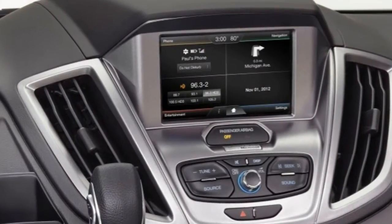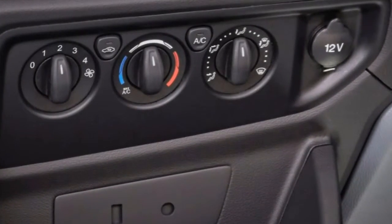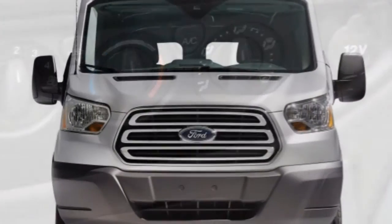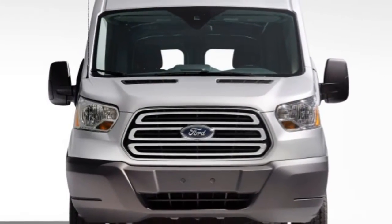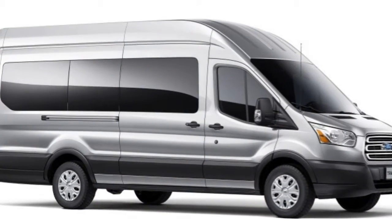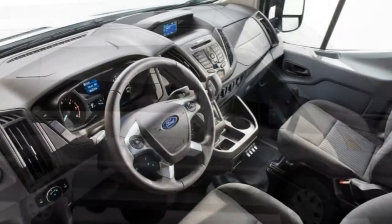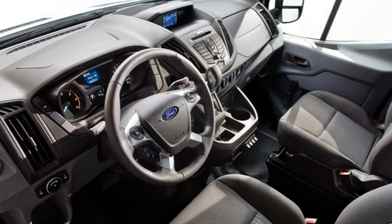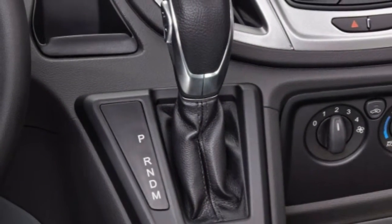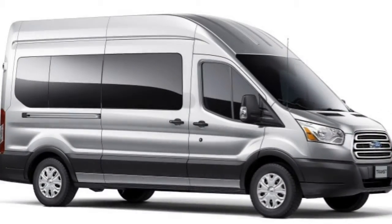Springing for the Transit wagon's XLT trim is worth the cost merely for the cloth upholstery and cruise control, particularly if you plan to use the Transit on long highway hauls. Passenger seat layouts run the gamut, depending on the length of the Transit wagon. The standard setup is for 8, with the option for 10 on the regular wheelbase models. Move to the long wheelbase and there is the option for 15 passenger seating, which is standard if you select the long wheelbase extended length Transit wagon.